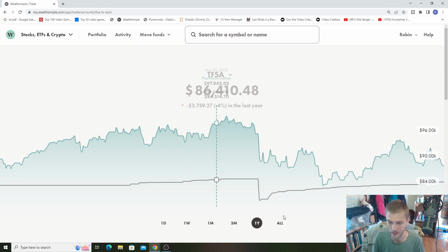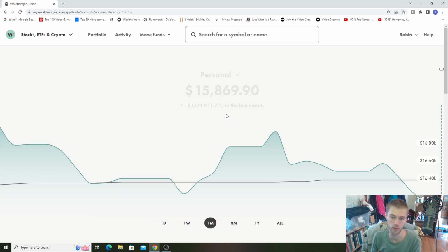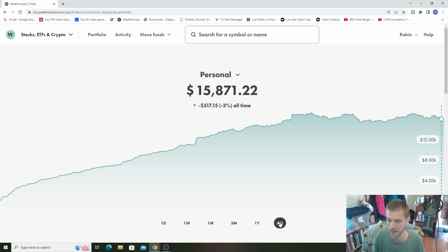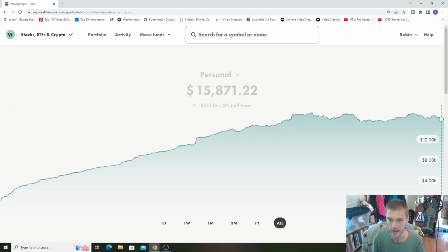But of course, when things dip, you're going to dip regardless. Our all-time return for the TFSA is 3%. And the personal account, which is more Canadian focused, should more or less be the same. The all-time return for the personal account is also negative 3%. This portfolio is a little bit newer. We started it at the beginning of 2021, and the TFSA was started at the beginning of 2020. So the personal one is a little bit newer, but regardless, the portfolio is pretty much doing the same.